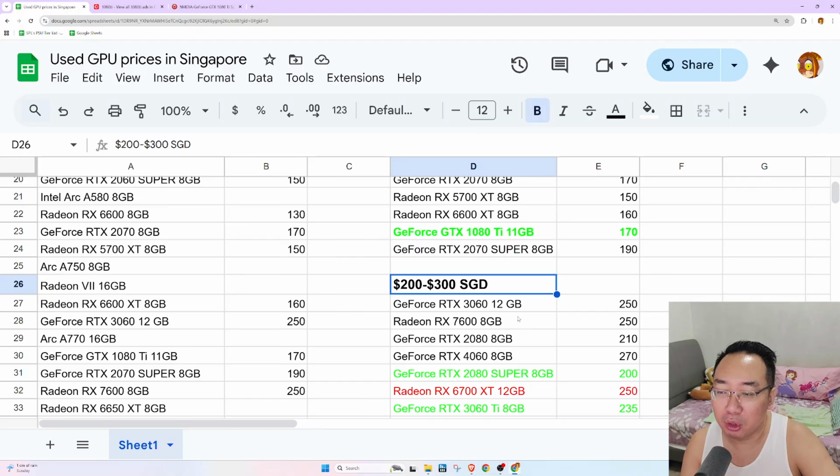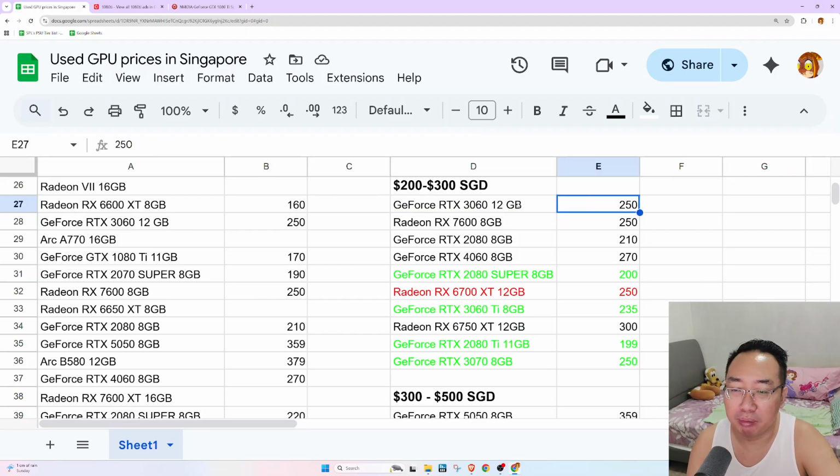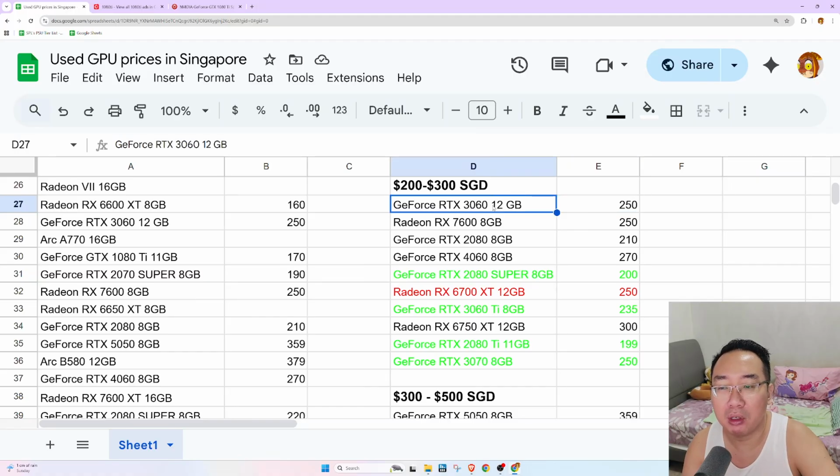So moving on to the 200 to 300 Singapore dollars range, a lot of people will recommend the 3060 12GB, but it's selling for 250 Singapore dollars. Why it's so expensive is because the 3060s are still very useful for AI rental rigs, whereby people set up rigs with multiple GPUs like 3060s. They put a good CPU and RAM in there, and then they rent it out to the cloud for people to pay to use it for AI rendering, AI training and so on and so forth.